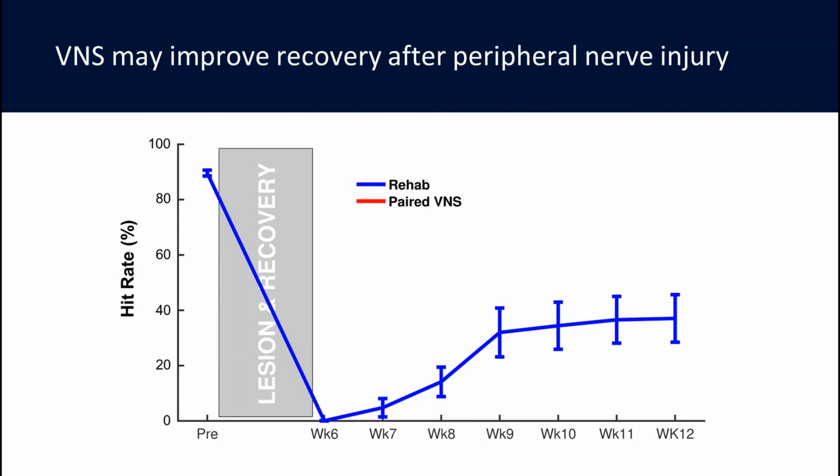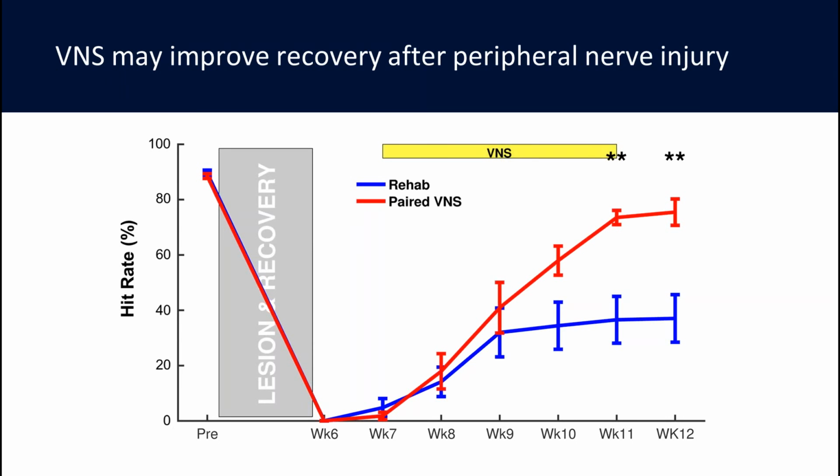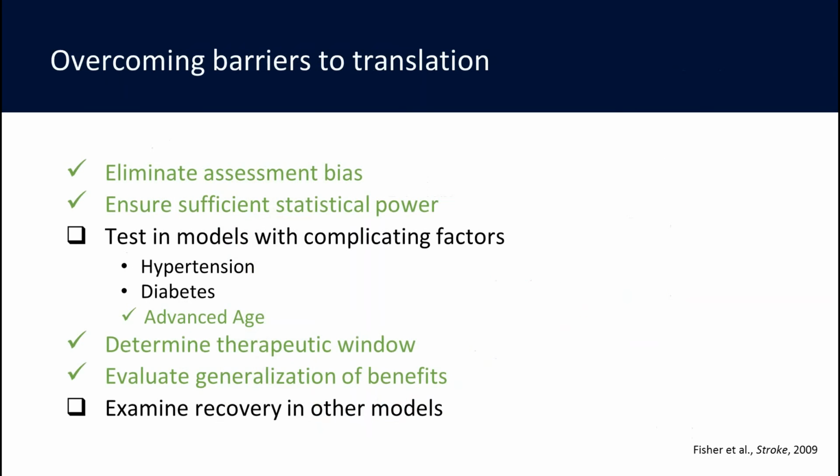And they demonstrate modest but significant recovery with rehabilitative training over the course of many weeks of rehab. If we look at animals who receive paired VNS, once again we can see that VNS is enhancing the benefits of rehab and resulting in greater recovery in this model. So I didn't get a chance to show all of these today, but we've shown across a wide variety of mechanistically distinct models that VNS can enhance recovery in many of these models. So this gave us the confidence to go forward with the clinic.